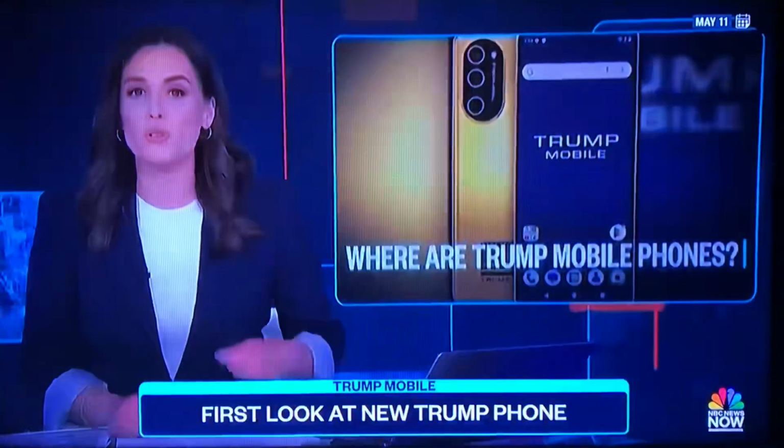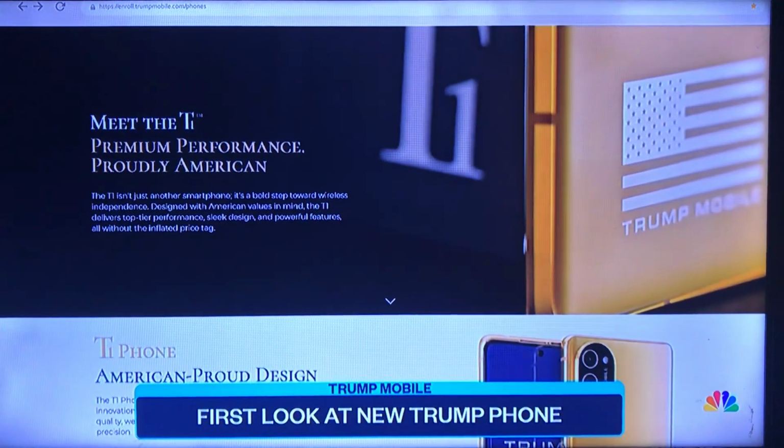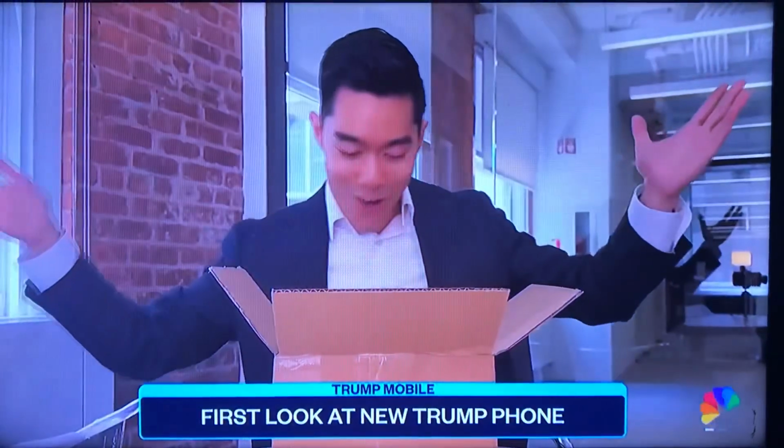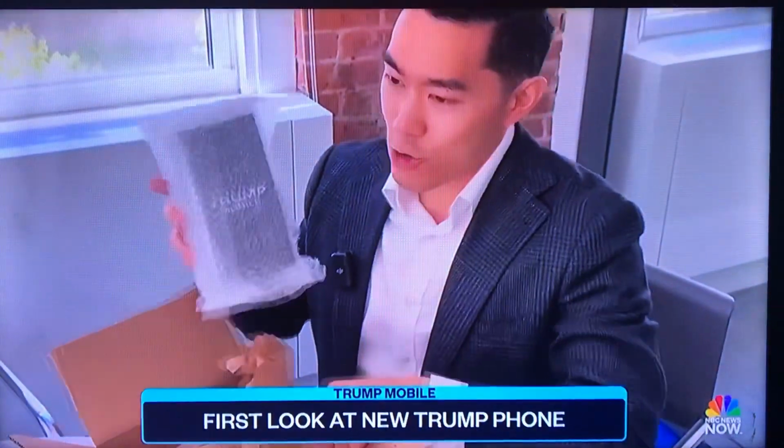But one day after this report last week, here we are in May of 2026, and there appears to be no sign of it. Someone on behalf of Trump Mobile contacted me and said devices were going out to the media. And okay, here it is. Here is the long-awaited Trump Mobile phone.